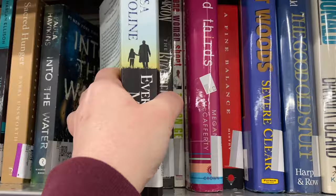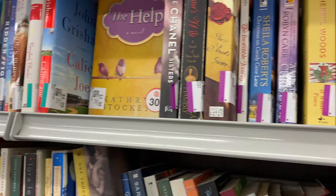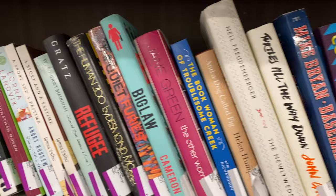There's Into the Water by Paula Hawkins, another one that pops up quite frequently. These ones I only ever see here by Cheryl Woods. Cheryl Woods books, there's another The Help. Cheryl Woods books I always find at this thrift store, and I don't find them really anywhere else. So there's Sarah's Key, another one that is pretty often found at thrift stores.